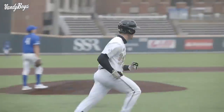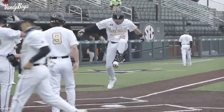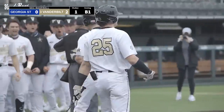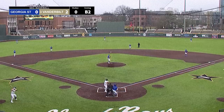Vandy scored two runs in the first on a home run by Dominic Keegan, which you can see on screen from the Vandy Boys Twitter account. Similar to their midweek game against Western Kentucky, this one didn't have a score bug, so I added my own in on screen. Alright, enjoy the game highlights starting from the bottom of the second inning with Vanderbilt leading Georgia State 2-0.